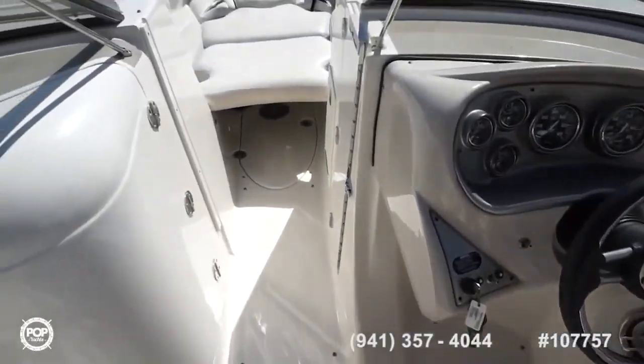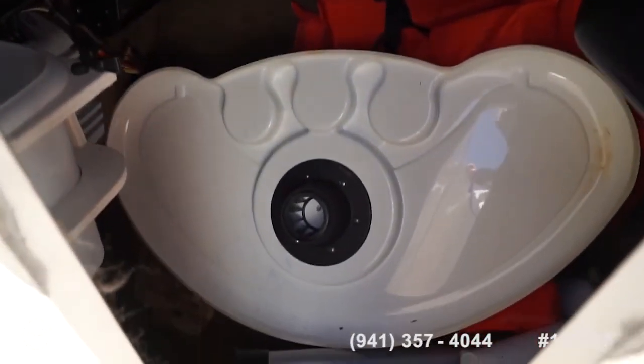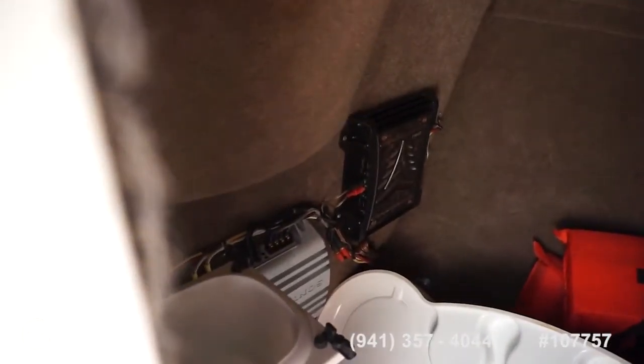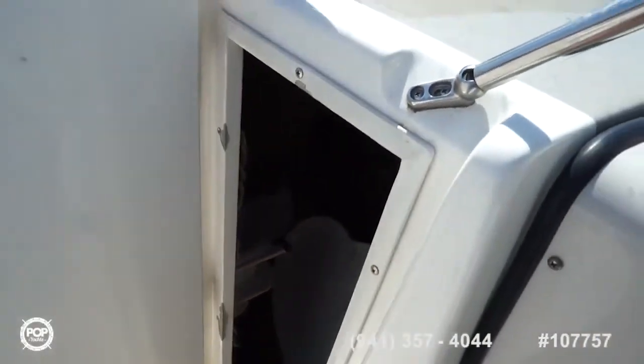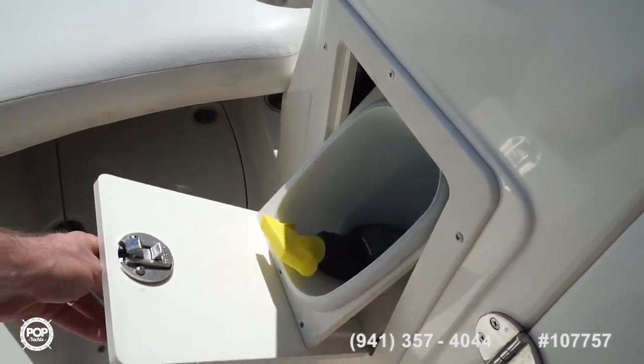More steps forward, got the walkthrough windshield. This storage locker door also doubles as an additional wind blockage. You can see the on-deck table stored in here. Dual amps for the stereo system. This is all carpet lined as well, keeping gear safe and sound. Love this feature. Hideaway trash can.